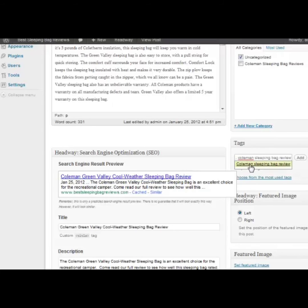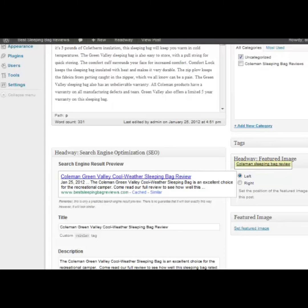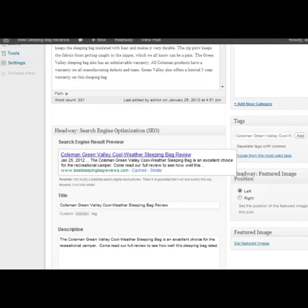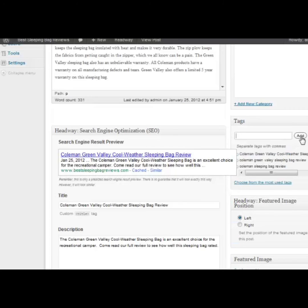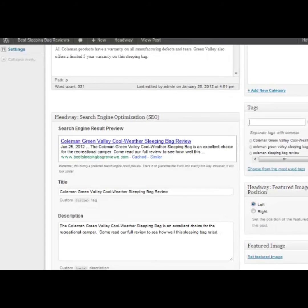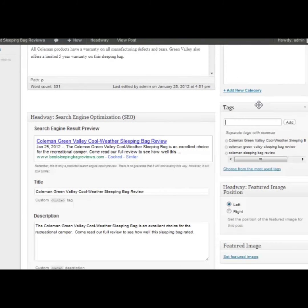This is kind of messing up here. Let me pull that back down, and then I will add those. So you can see, if I move this over so we can see it a little easier, for my tags I have the Coleman Green Valley Cool Weather Sleeping Bag Review, which is the whole entire long tail keyword, and then I shortened it to the Coleman Green Valley Sleeping Bag Review, and then also Coleman Sleeping Bag Review, just the main brand here.